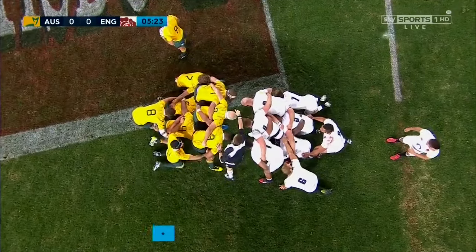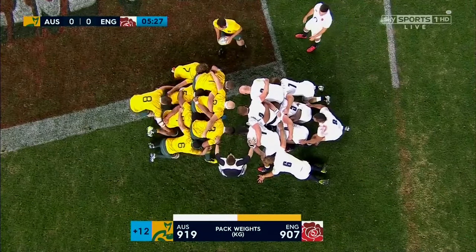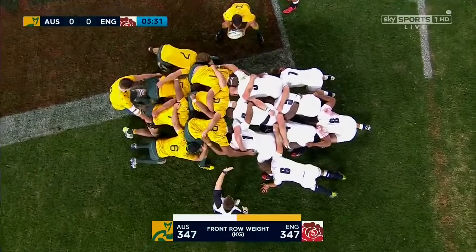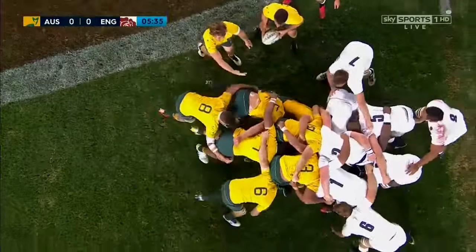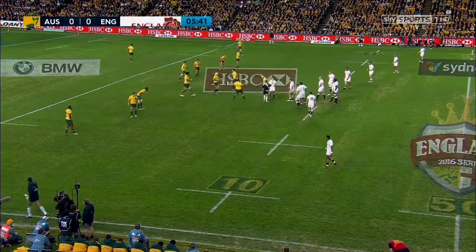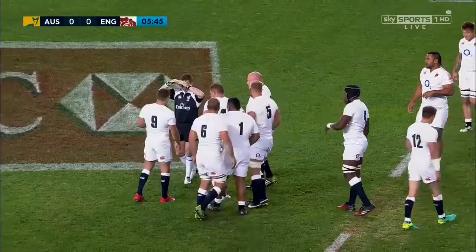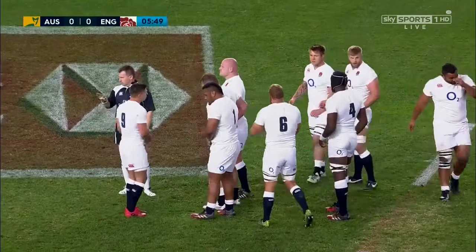Give me the shoulder, please. Well, referee Nigel Owens knows how important this is. Crouch. Turf a lot more stable than last week at Amy Park. Nothing stable about that scrum though. Way too early from Australia. Free kick. England opt for the scrum.